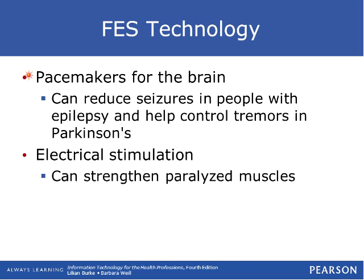We have pacemakers for the brain, which can reduce those seizures, like I talked about, in people with epilepsy, and help control tremors in Parkinson's. If you know who Michael J. Fox is, he's the actor who has Parkinson's, and his foundation, the Michael J. Fox Foundation, has collected billions of dollars to improve Parkinson's disease treatment, and this is one of the things they've helped to author, if you will.